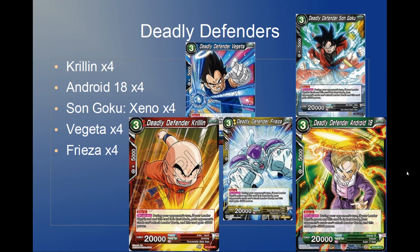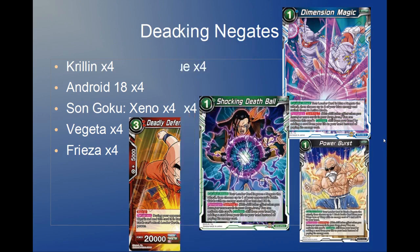The best one, in my opinion, is Android 18, because if you use it in an Android deck, it's just super good. And the Freeze is pretty good too. You can bring that out for cheap. And then Vegeta, because it's Vegeta. But they're all really useful because they can help you survive against aggro if you need to, so you can get to the later stages of the game.